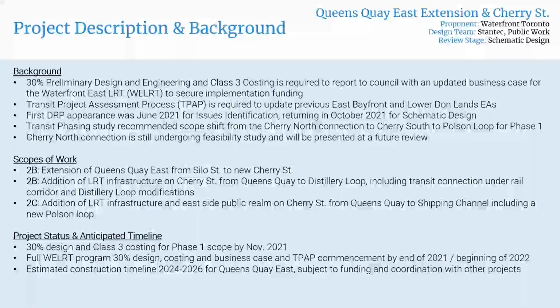As a project update, we're working on all the components of the East Waterfront LRT program, working on 30% preliminary design and engineering and Class 3 costing to inform a business case for implementation funding, and reporting to council with that at the end of this year in December. In parallel, we're also undertaking a transit project assessment process, which is the environmental assessment for the overall LRT project to update the previous East Bayfront and Lower Donlands EAs.